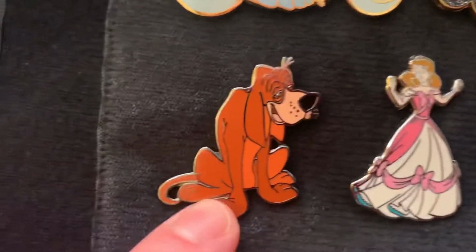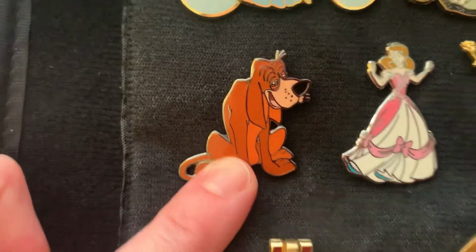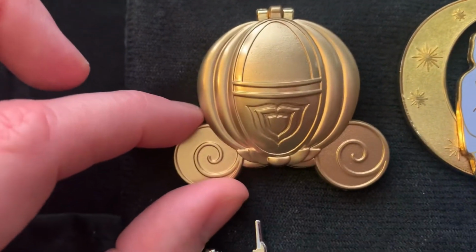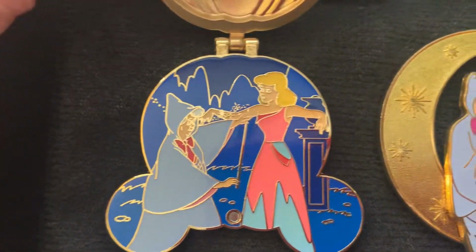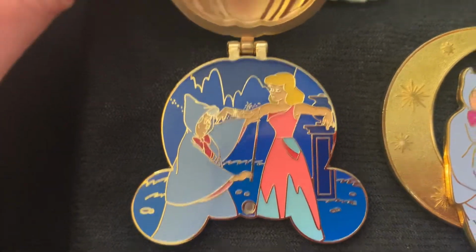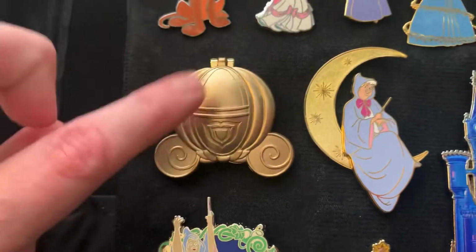Anyway, moving on. We have a Bruno. I love Bruno so much. And then moving down, this one is so cool. It's from the Studio Store in Hollywood. It's a limited edition, and when you open it up, you have the fairy godmother and Cinderella in her mom's destroyed dress. So sad. And then look, hidden Mickey. So cool. I love this pin.